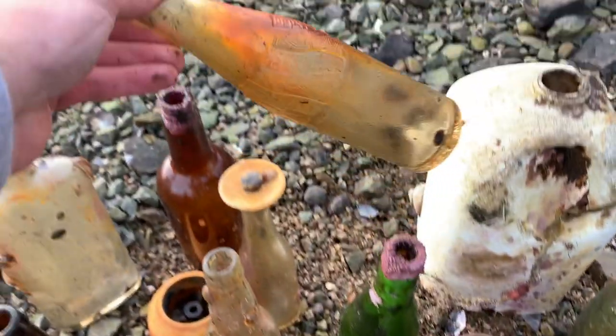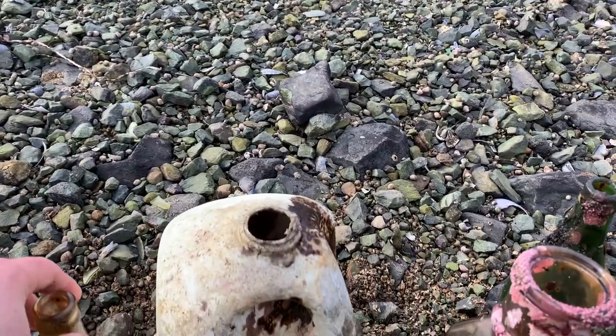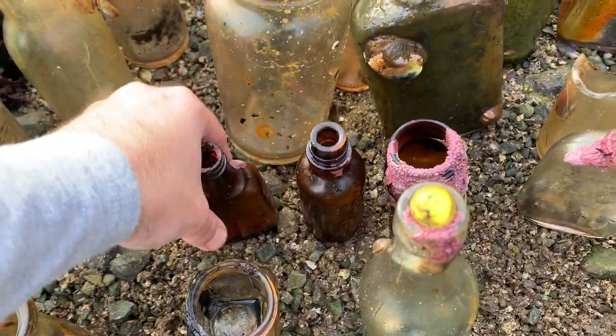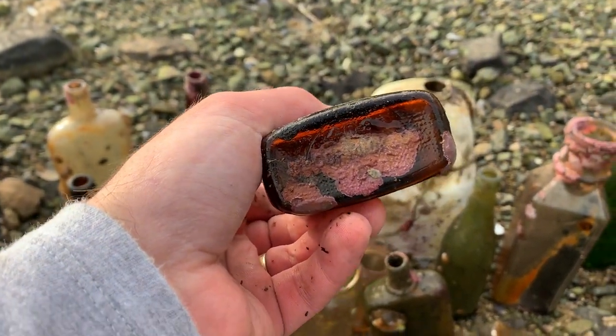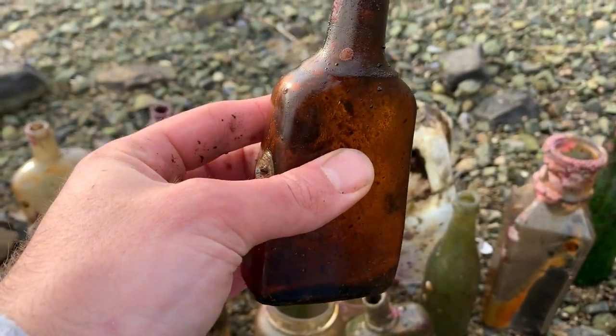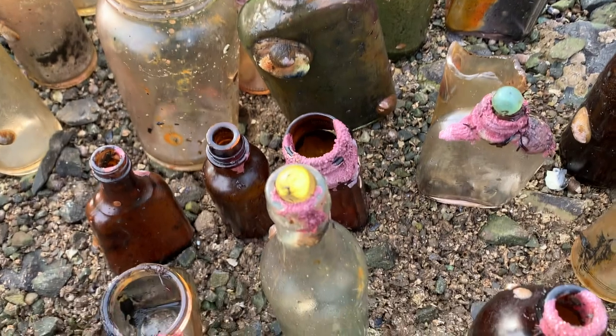This is kind of interesting. I haven't seen one of these in a bit. An old Pepsi Cola bottle, a plastic jug. We've got some medicine bottles. This is an interesting shaped design. There is some writing on the bottom. I'll have to scratch off that coral there to see what it says. My boys found some marbles here.